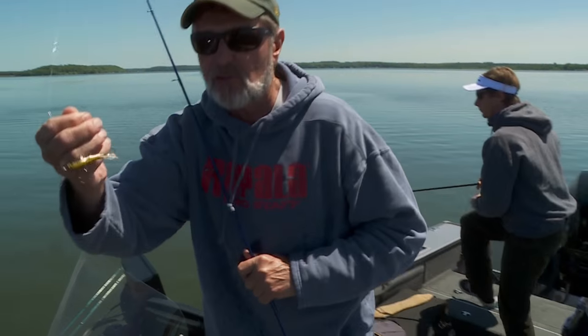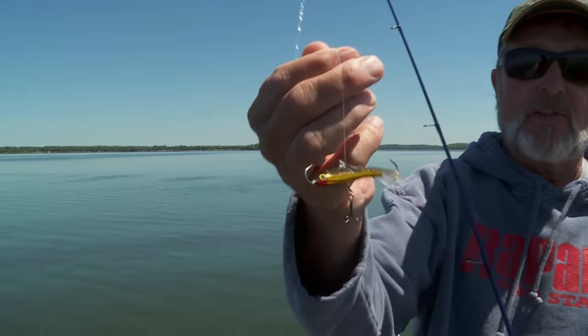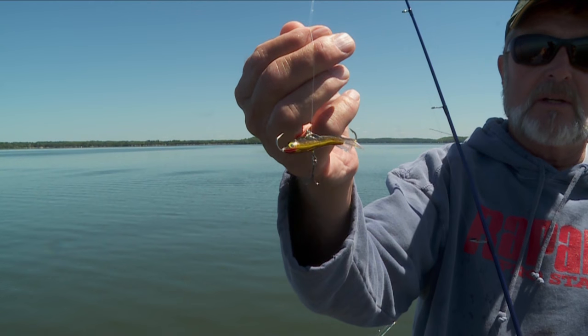You've got to add them to your bag of tricks, especially that sucker there. It's one of the most amazing walleye producers I've ever seen in many years.